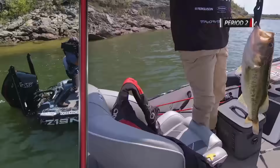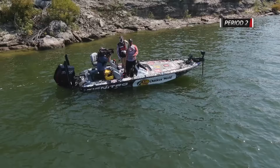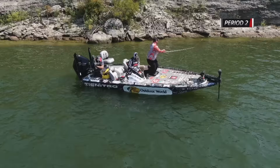8 pounds, 1 ounce. 8-pounder, just choked it. Yes, sir. Look at that, gorgeous. Let her go. And wow, let's catch another one. Holy Toledo, that thing. Whoosh, whoosh.